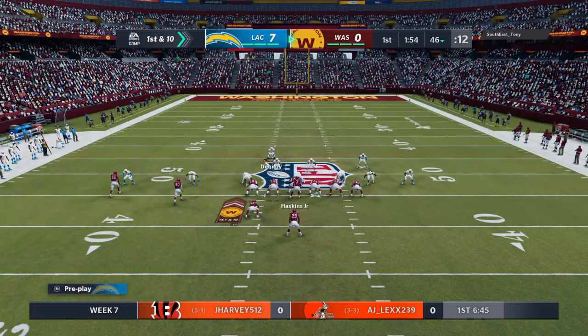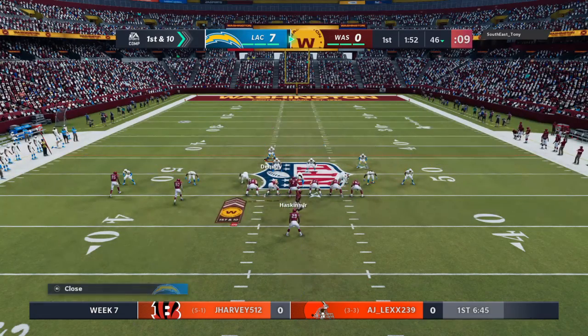Kill, kill, kill. Kill, kill. Kill, kill, kill.